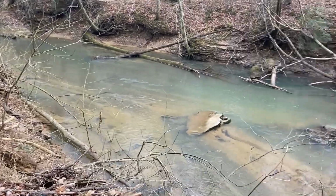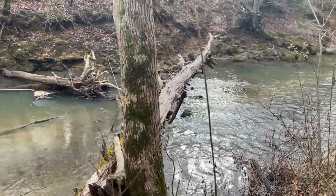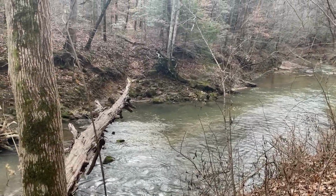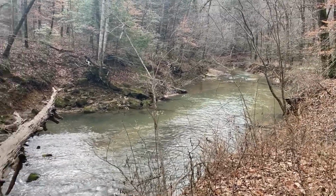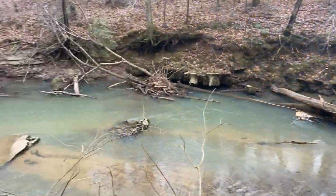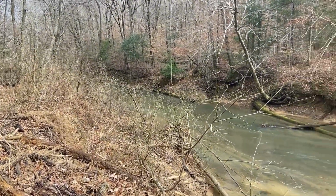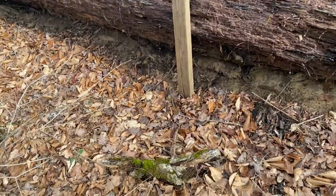I ran into a bit of an issue. It's supposed to be a river crossing right there in front of you, but I do not see any way to cross. And that water looks pretty deep. So I'm gonna have to take a second to figure this out. Apparently this was supposed to help or something.